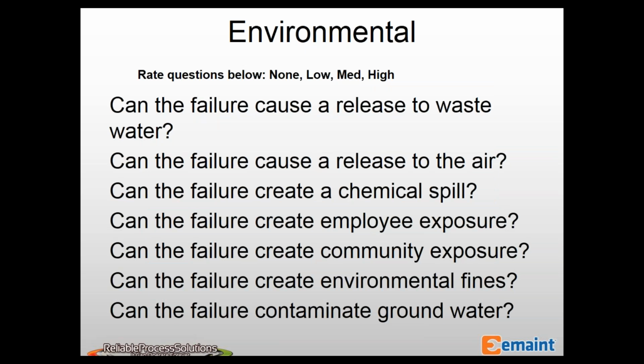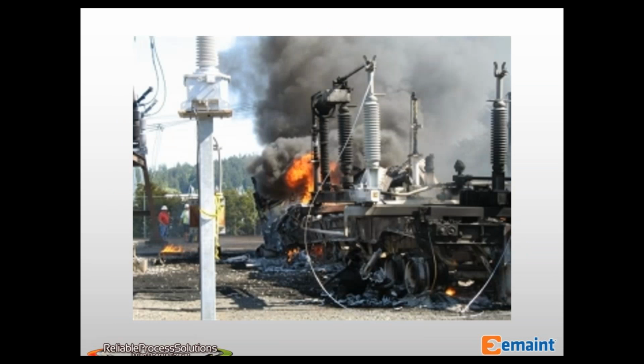You get through safety and we move on to environmental, and there's, again, a set of questions we want to answer. Could you contaminate the water, the air? Do you have a reportable chemical spill potential? Exposure issues, issues to the community. A series of questions, a series of weighted answers, and those weighted answers help to identify the quantitative value of the environmental impact of a failure of that asset.